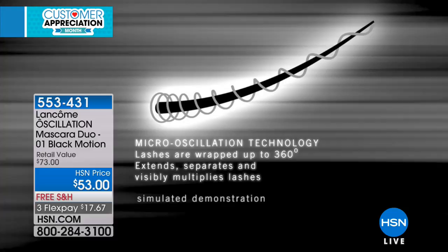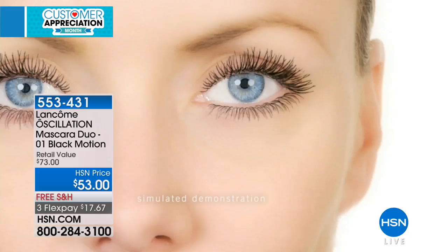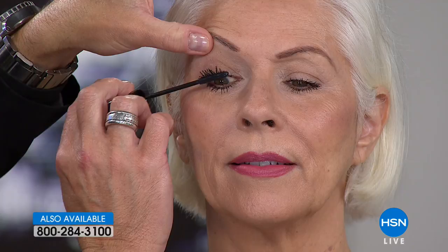It's those beautiful, long, youthful, separated lashes that almost mimics the look of those extensions that people are gluing on, because it's a hair by hair application. So that's what this mascara is so great about, because you can continue to build and build and build. So Carol has it on both eyes. I'm gonna go ahead and add another coat.